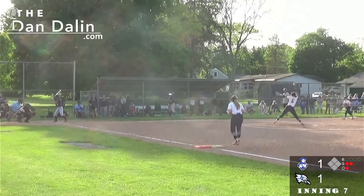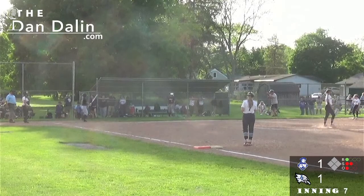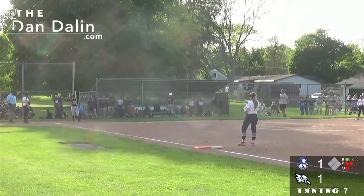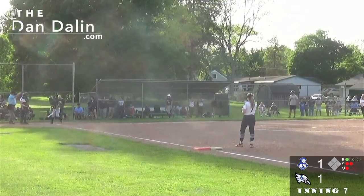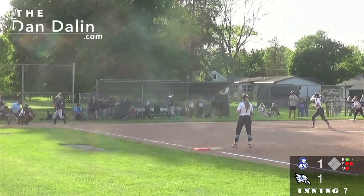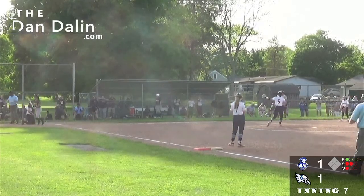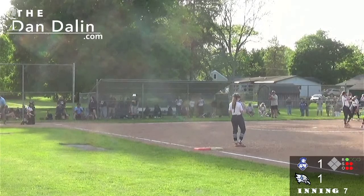Lexi delivers. Lexi watches it for ball one. One ball, two strikes on Wheeler. So it's Lexi DeFalvero pitching to Lexi Wheeler, and Lexi DeFalvero wins.